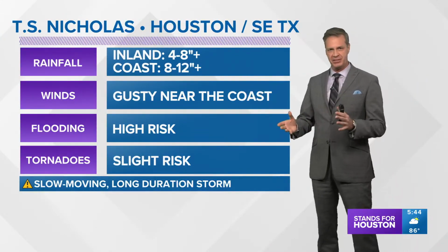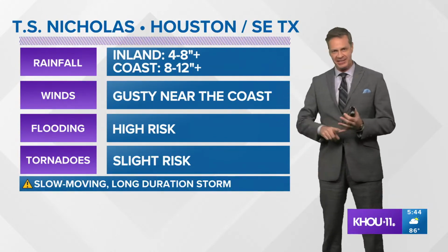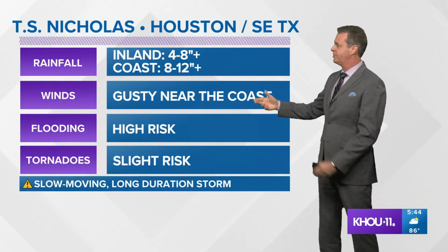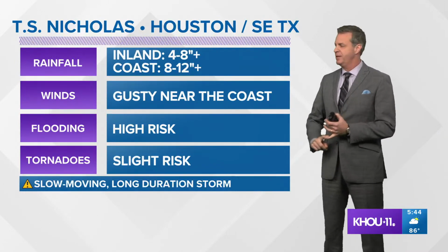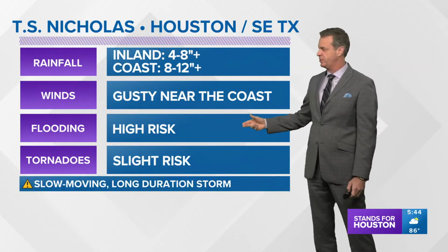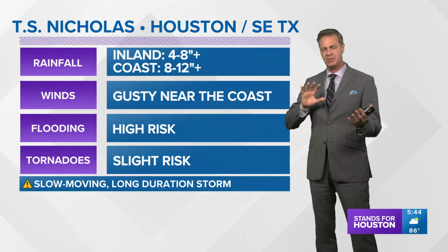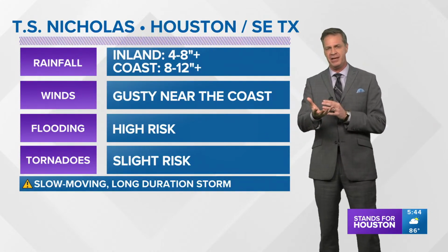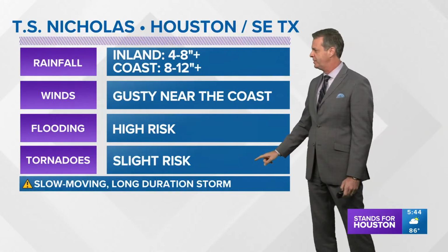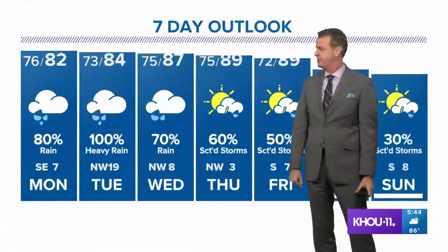Inland, before it's all said and done, through Wednesday, could see 4 to 8 inches. On the coast, 8 to 12 is most likely. Gusty winds, especially near the coast. It's a high risk for flash flooding under this scenario. We stay in a wet picture for several days in a row. Tornadoes are very, very slight risk, but these systems do bring in a lot of twist, and so an isolated tornado is not out of the question. Slow-moving, long-duration storm or flash flood threats for southeast Texas.